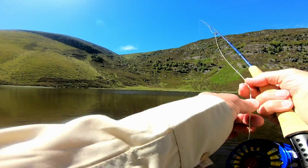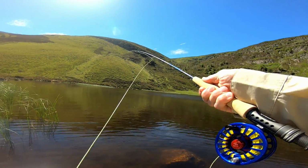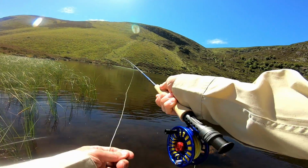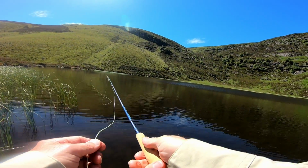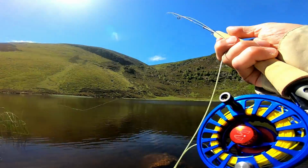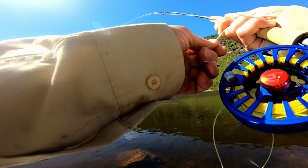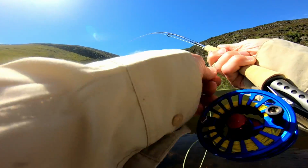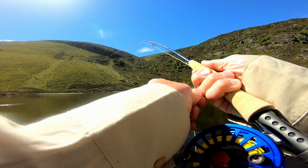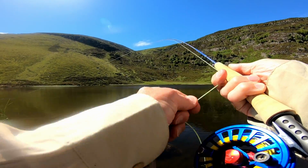A fish just rose behind me. Wonder if I can get a cast over it without spooking it. Not very accurate, but of course. Got him. I actually had two there. First one I missed, and this one, unless it's the same one that followed me. But I don't think so. I think this is a separate fish.